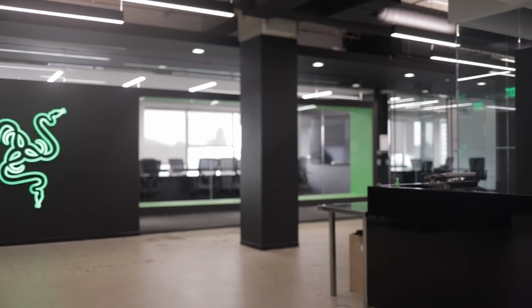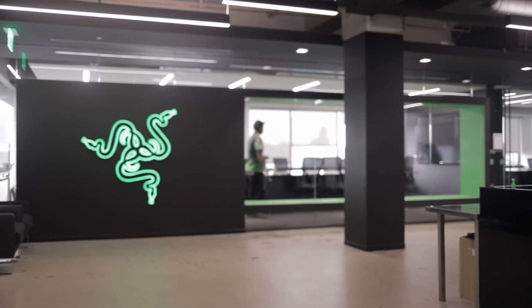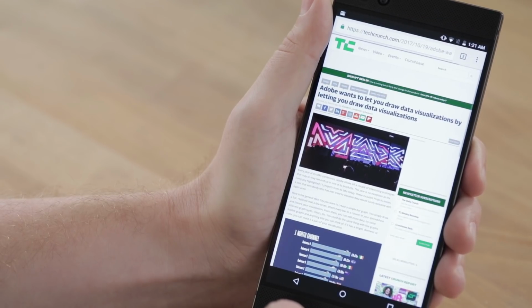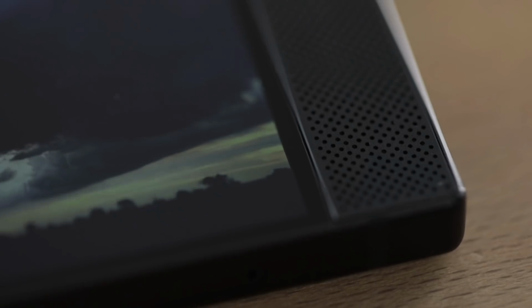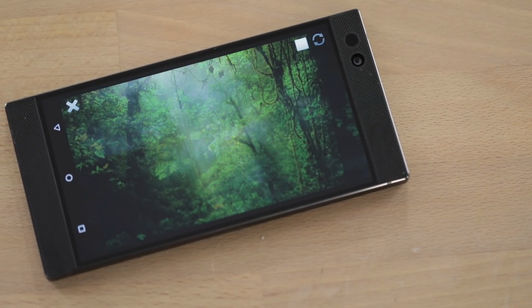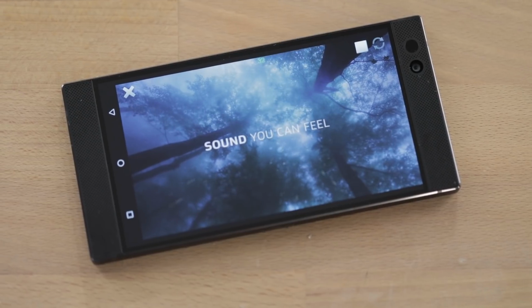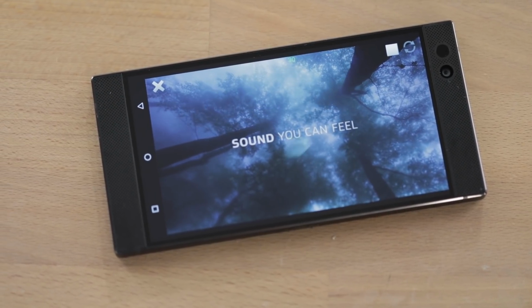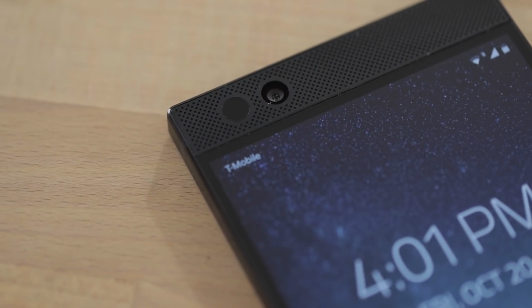I got to spend some time with the Razer phone last week. Not enough time for a full review, but enough for some first impressions. The phone felt really nice in my hand. It's like an evolved kind of XL version of the Nextbit Robin. The big front-facing speakers are nice and loud, and the 120 Hz display was bright, vibrant, and super smooth, particularly when I was scrolling around quickly in the browser or when I was playing a game. That high refresh rate is only going to kick in when it's necessary, which is good. It means it's going to save some battery life.